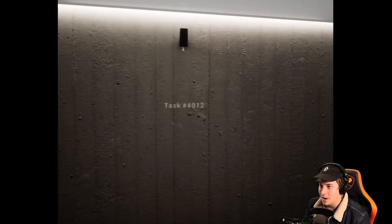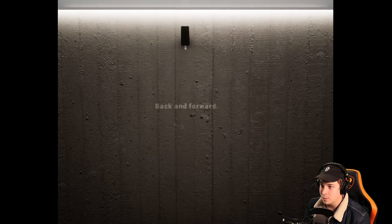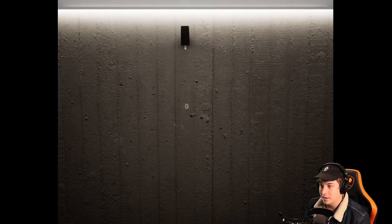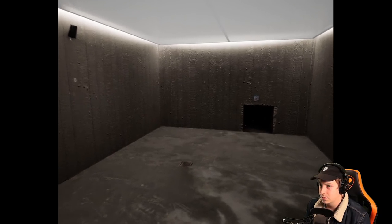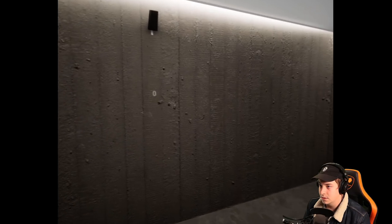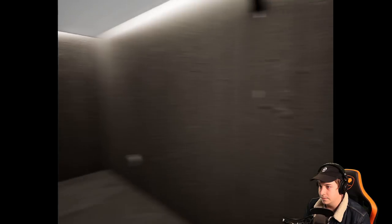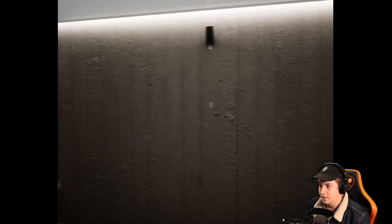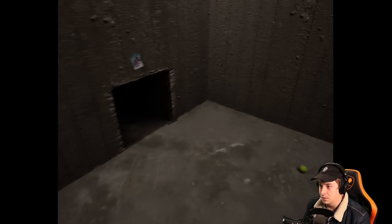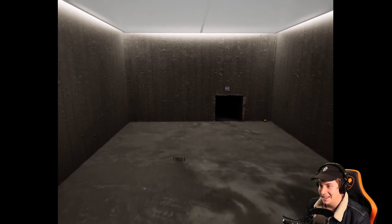Task 4012. Walk from left wall to the right wall. Right wall, back and forth. Okay. Is this all I need to do? Okay, one. Definitely going to be just running along here. And two. Oh, no. It's not playtime right now. Not playtime right now.